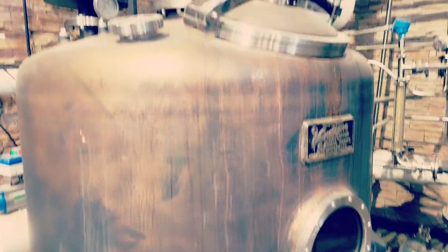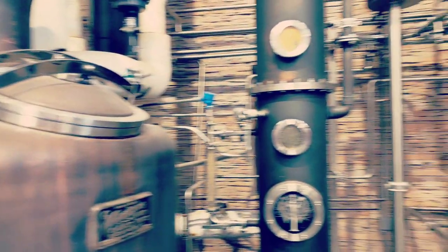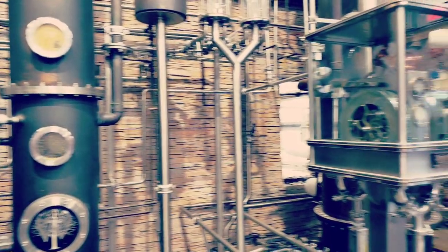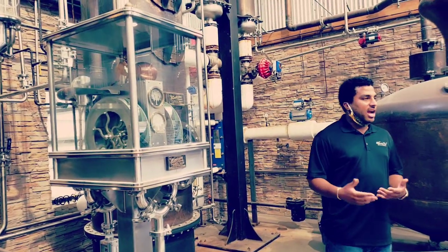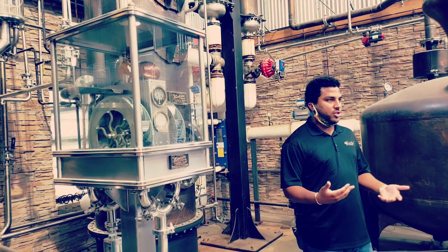Prior to the 1970s, we were taxed on the alcohol and how much it produces. We just had to have that receptacle available for someone to come and test it. Nowadays, they just stick around and preserve that heritage and all the history within the bourbon industry.